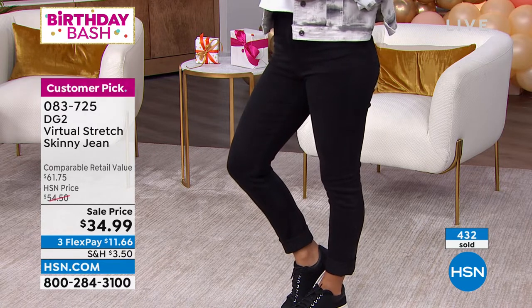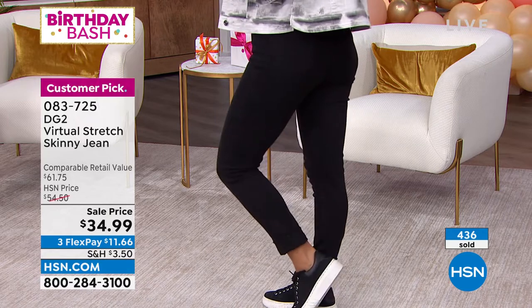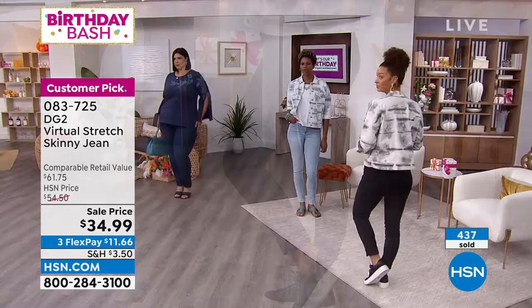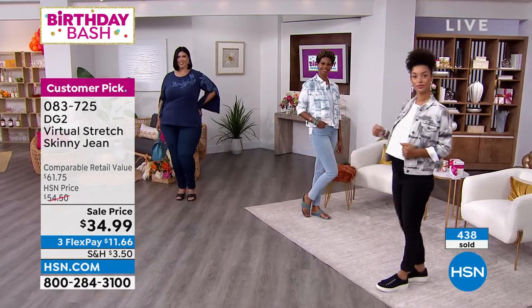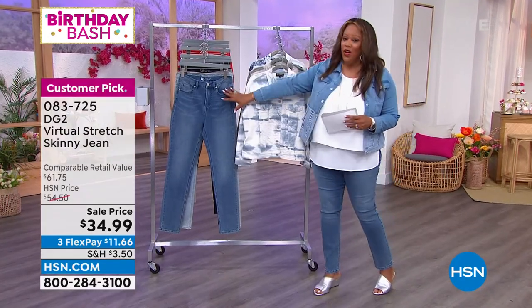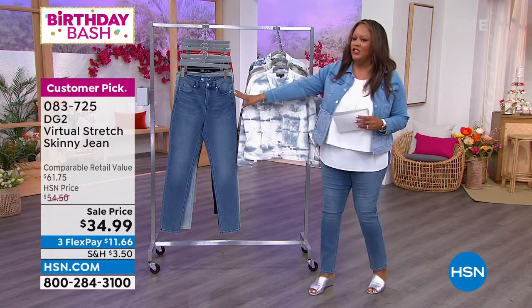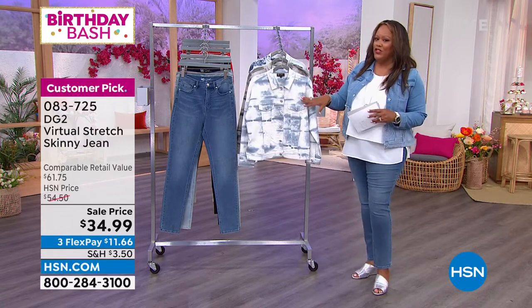These feel incredible every time you put them on. You guys, they move with you. They're flattering, they're slimming, they're elongating. You look youthful, you don't look frumpy. These are ageless and timeless. And I always take these on vacation, take them on a cruise, when I fly. And the reason is the skinny jean pairs back with every jean jacket.